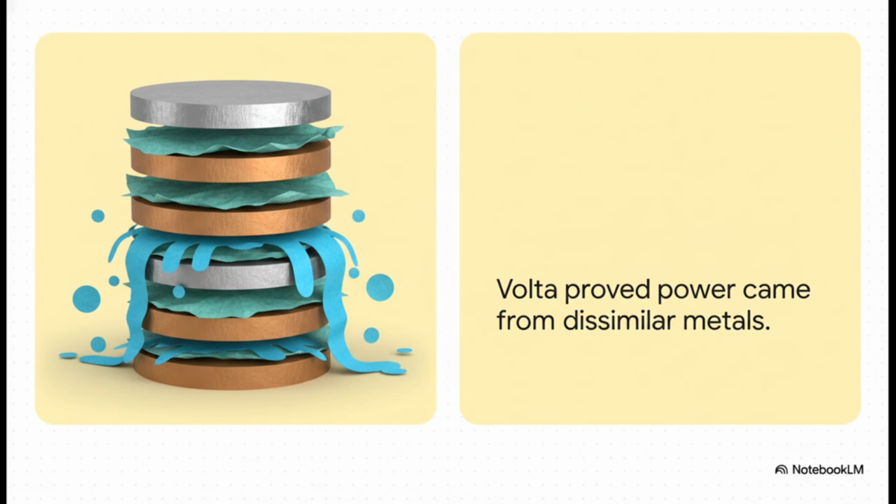Fast forward to 1800. Alessandro Volta proved that electricity didn't come from biological animal electricity like Luigi Galvani originally thought, but actually from the contact of dissimilar metals. Volta created the voltaic pile by stacking alternating disks of zinc and copper separated by cloth soaked in brine.